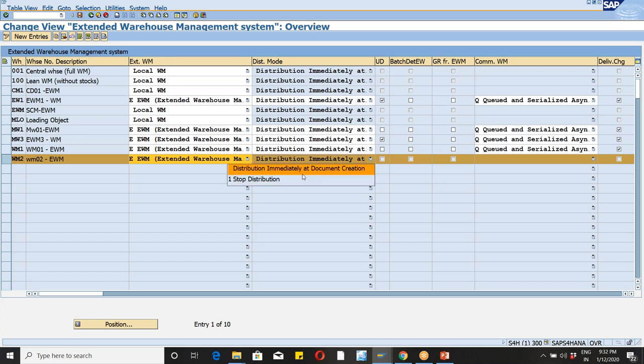Next part of the question. Then what will happen with those deliveries which have been created during that time, when the system was still running and the deliveries were still being created? You can manually distribute it. That's fine. We can go for a manual distribution. You have an option where we can distribute it manually also. That is not at all a problem.